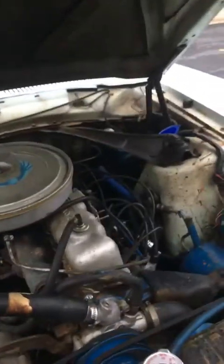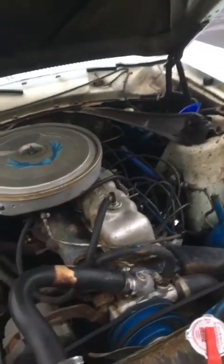I don't know how, I guess we just got lucky on that. And one of the other things we're going to change over time is some of the color of the various parts, like that rod. Caution, fan. How many times I've nearly had my fingers taken off by a fan on one of these old cars.